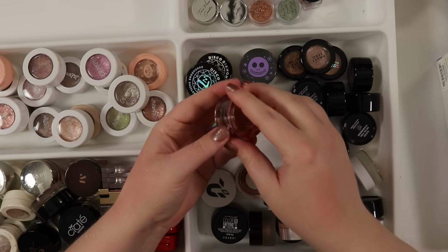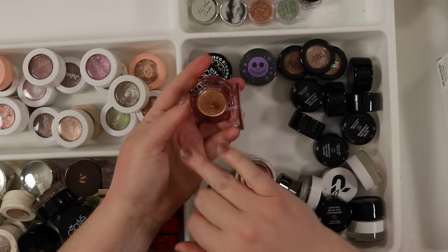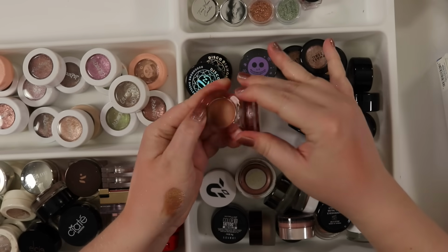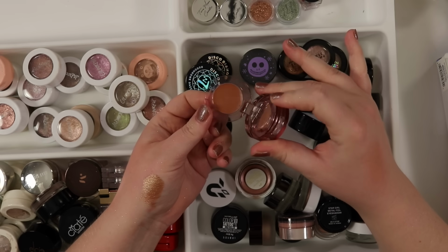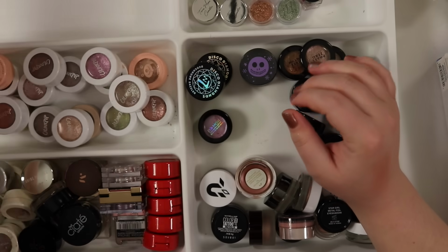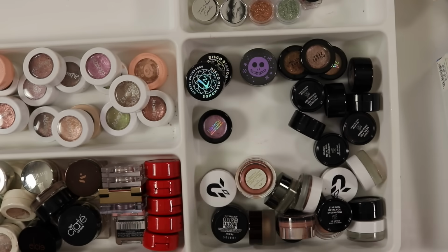This from Wander Beauty I'm gonna let go of. It has like a pretty shadow on the top, like a beautiful bronze, and then like this cream. It kind of reminds me of the creams in the Patrick Ta palettes, but I just don't feel the desire to use it. And again, I have so many things like that.